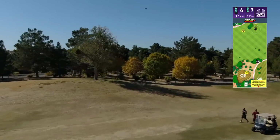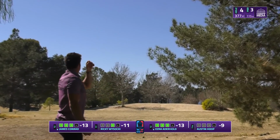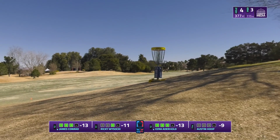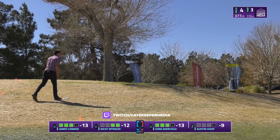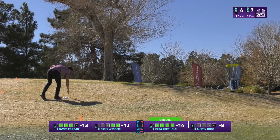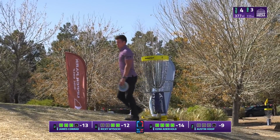We are moving into hole number 4, 377-foot par 3. It's a pretty wide open straight shot. You really need something flat that is drifting to the right just a little bit. And I think that's a solid shot from Ezra. I think it's going to be left side of the green here. Solid idea. All right, Ezra, you can't really make it look any more casual than that.